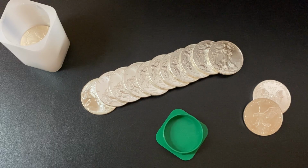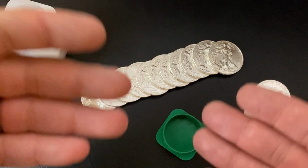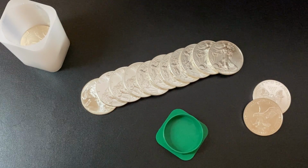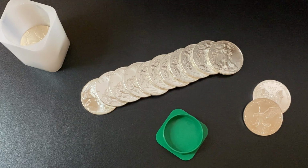There's way worse things you could be putting your money into than American Silver Eagles. There's way worse things. So if you're buying silver eagles, at least you're still buying silver. I guess we're going to end it with that.